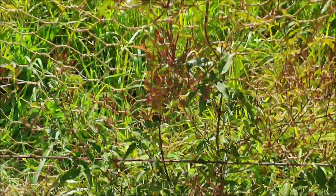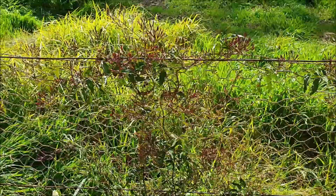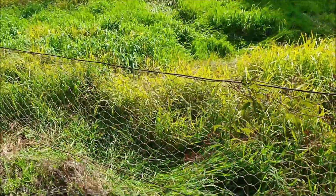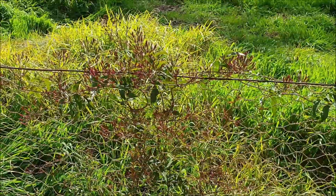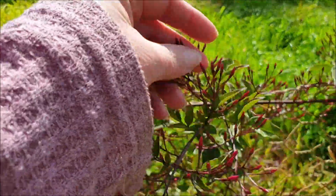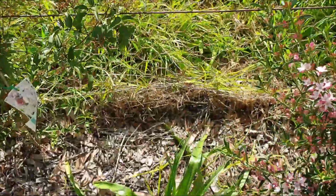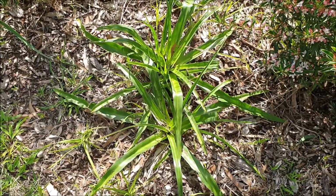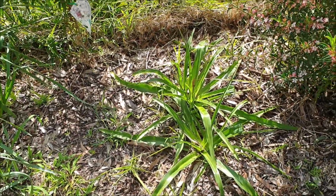Polyanthum actually. This one's taking off. So hopefully this will just fill this whole fence here. Beautiful. We've got some buds here, so they're going to be flowering soon, which is awesome. I've got some more tuberose bulbs in there somewhere, and again, I don't know what that is, but it's plants, so I'll just leave it.